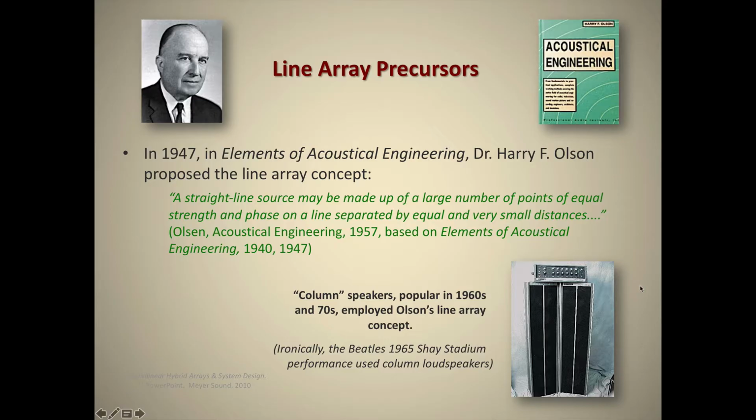The earlier implementation of this technology was the column loudspeaker, and this was popular in bar bands, schools, and that sort of thing in the 1960s and 70s, the column speaker, but never was loud, never was full PA. Oddly enough, if not ironically, the Beatles were playing through little column speakers. The Beatles in 1965 at Shea Stadium, when nobody could hear them, they were actually playing through line arrays. Kind of ironic, I suppose.